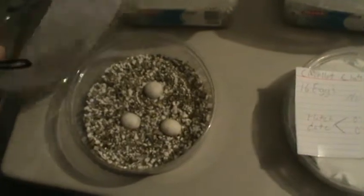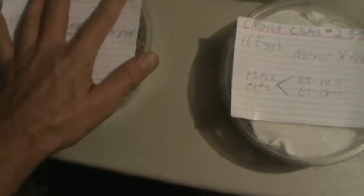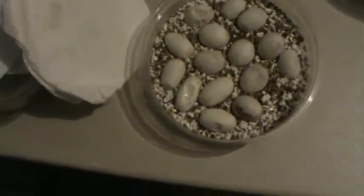Yeah, this clutch here is supposed to hatch on the 11th. That'll be day 60. Had a clutch of 15 eggs here that were all slugs except for 3. Now that was an albino okatee to a striped corn. We have a clutch here, some normals to normals, which will also be hatching on the 14th of July.